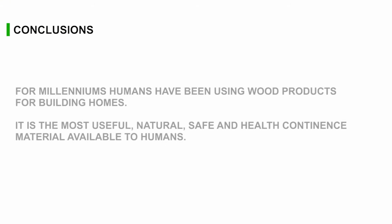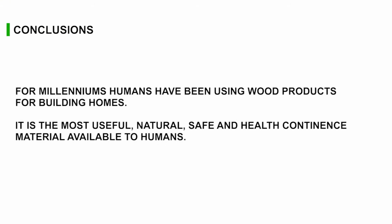Conclusions. For millennia, humans have been using wood products for building homes. It is the most useful, natural, safe, and health-conscious material available to humans.